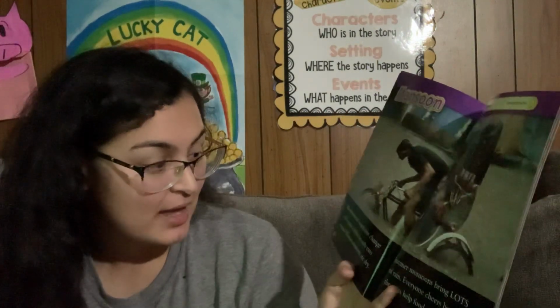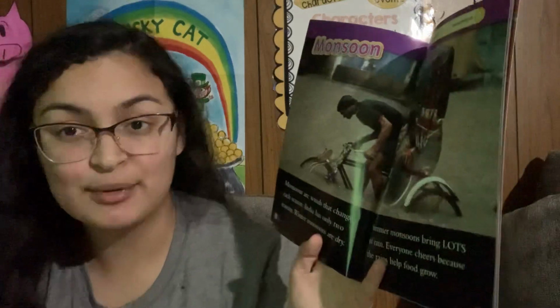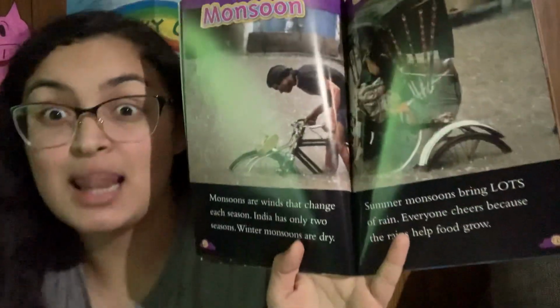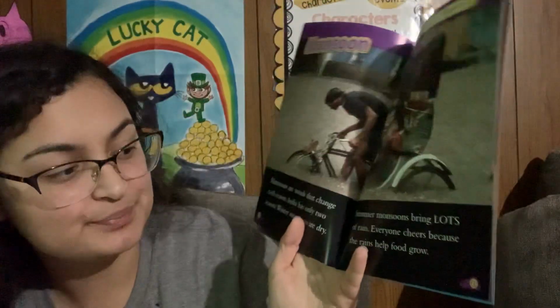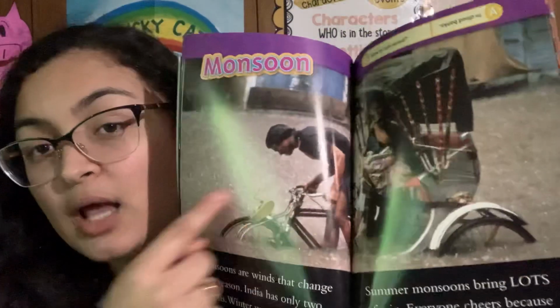And monsoon. Monsoons are winds that change each season. India has only 2 seasons. Winter monsoons are dry. Summer monsoons bring lots of rain. Everyone cheers because the rain helps food grow. So monsoons are lots and lots of rain.